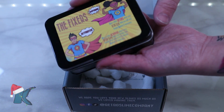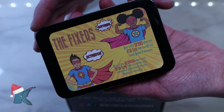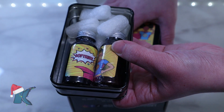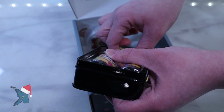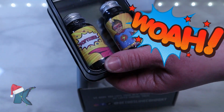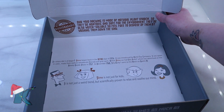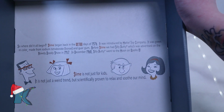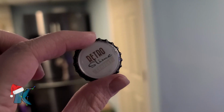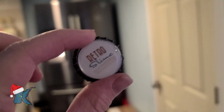There was also a tin can of activator and softener. And they're not small bottles, they're fairly big bottles and very generous for the amount of slime you get. I just cannot thank them enough for that. Also, look at these beautiful boxes. They are adorable with all the printing on them and the facts. I love that. I can't forget to mention, look at this beautiful magnet going on my fridge now.